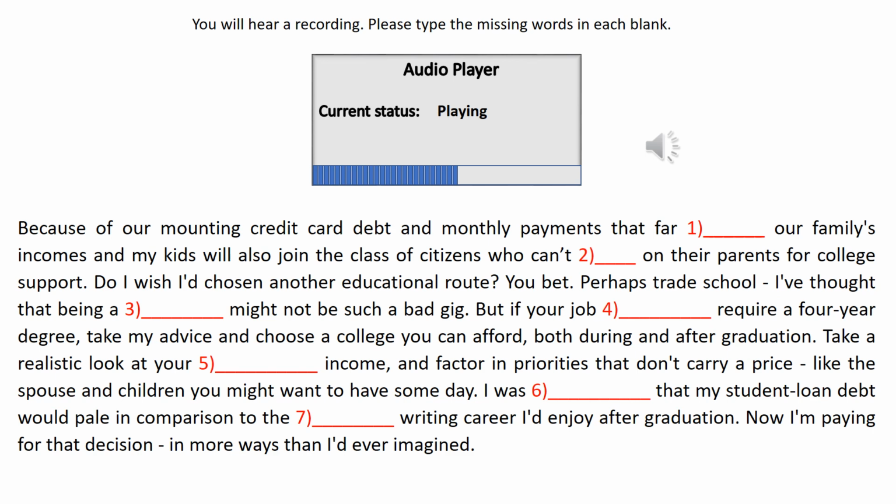But if your job aspirations require a 4-year degree, take my advice and choose a college you can afford, both during and after graduation. Take a realistic look at your anticipated income, and factor in priorities that don't carry a price, like the spouse and children you might want to have someday. I was overconfident that my student loan debt would pale in comparison to the lucrative writing career I'd enjoy after graduation. Now I'm paying for that decision in more ways than I'd ever imagined.